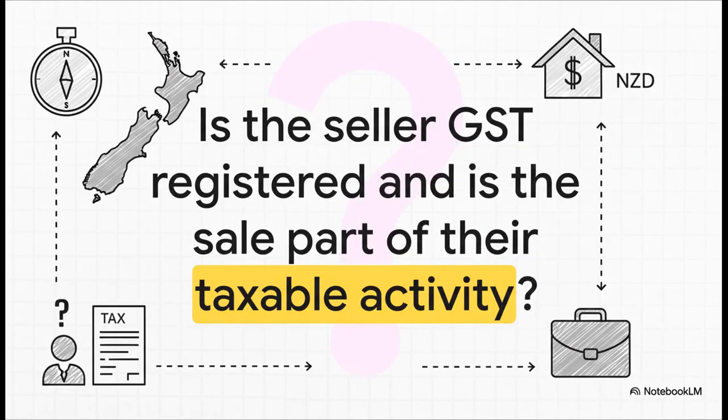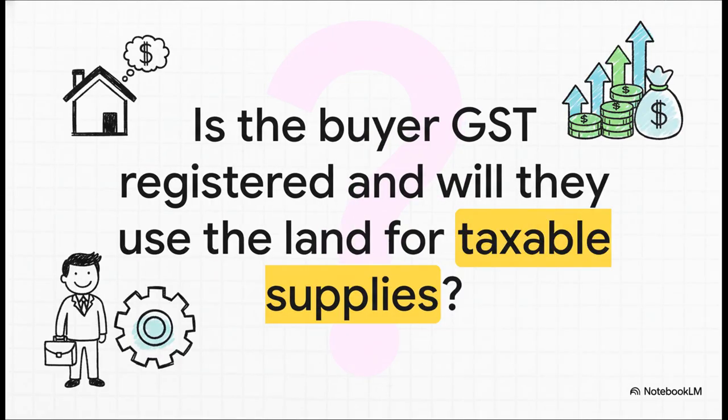Believe it or not, you can cut through a lot of the complexity by asking just a few simple questions. The first one is all about the seller. Pretty simple. Are they registered for GST, and is selling this property part of their normal business? Okay, question number two, we flip it around and look at the buyer. Same kind of deal. Are they registered for GST? And are they buying this property to use in their own GST-registered business?